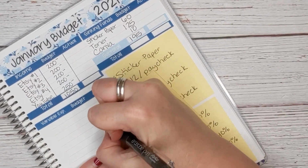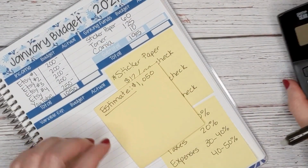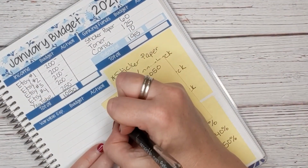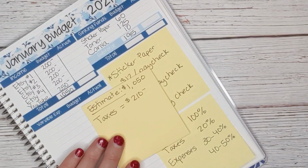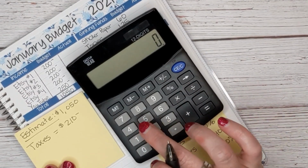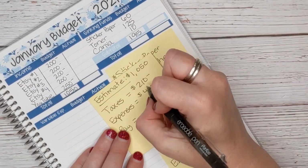So if this is the case, let's just do a rough estimate on how January is going to go. So we're starting with $1,050. Okay, so 20% of that. So $210 needs to be set aside for taxes. Okay, so expenses, I'm going to go on the higher end of 40% since I have been doing 100% to expenses. So let's do that. So $420 will go to expenses. So that leaves a pay for me. This will be the first time I'm paying myself, of $420.